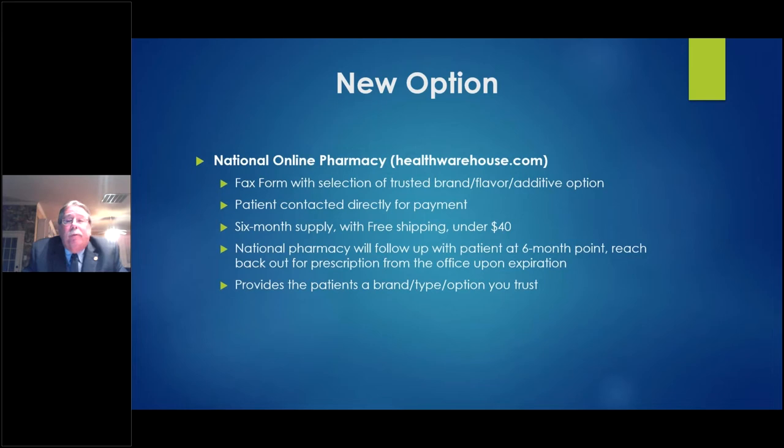You would have a fax form and you can select from there what brand you want. Then what makes it nice, you're done. Then the patient is contacted directly from the company, from Health Warehouse, and they set up the billing and everything like that. So it's probably just like my Express Scripts. You can get a 6 month supply easily, like I said, under $40. So it's more convenient to your patients, it's more convenient to you. And I want you to understand that this is going to become available within the next month or two. So keep your eyeballs peeled for that.